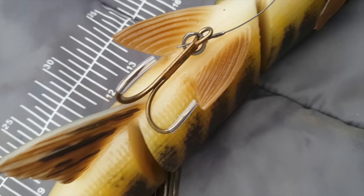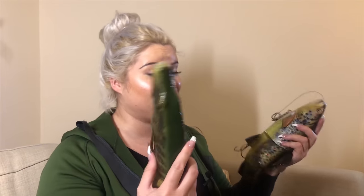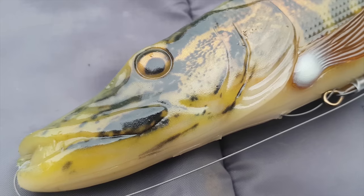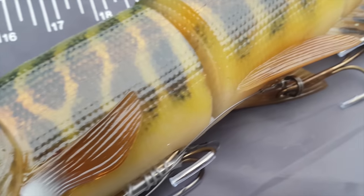Just like the big trout, this big massive pike is again for fishing in big waters for big massive fish. Please don't try and cast it. I do not recommend it in any way, shape, or form. So please don't cast it with your rod because most likely you will break it. Instead, these lures are designed for trolling using specialist kit.